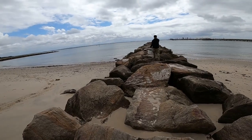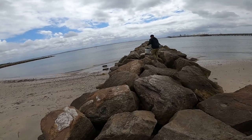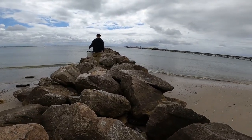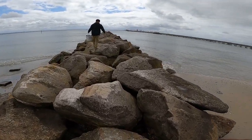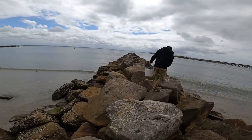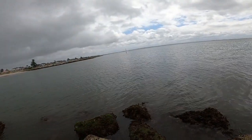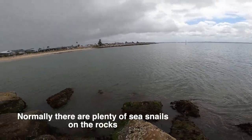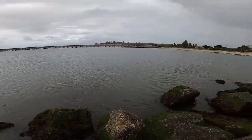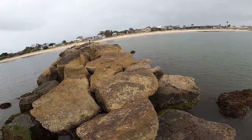Okay, so after two moray eels and one catfish from that break wall, it seems like it's not producing anymore, so we're going to another break wall right now. And there wasn't a single sea snail on that other break wall either, so hopefully there'll be some on this one. We'll just have to wait and see. Not a single snail either. Must be due to the rain. It's been raining heavily.